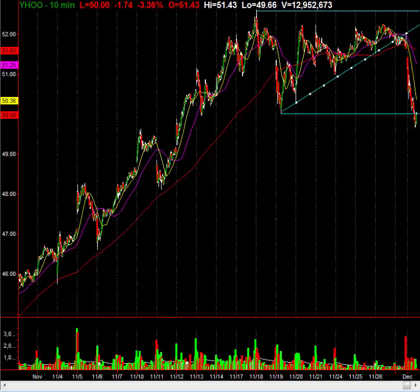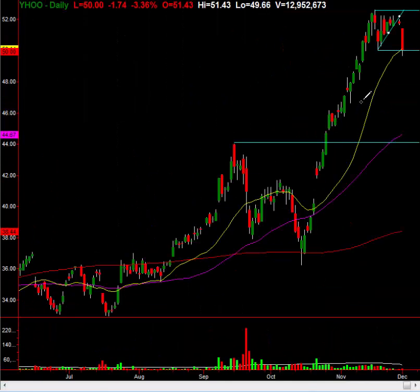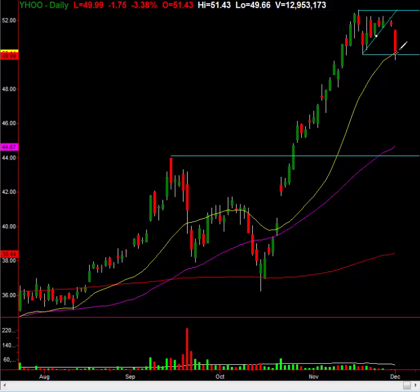As I said before, the target is ultimately down far, far lower. It may not go straight there. You may even get a small bounce off the 20 moving average here, but ultimately, it's going to go down to about the $44, $45 per share level.